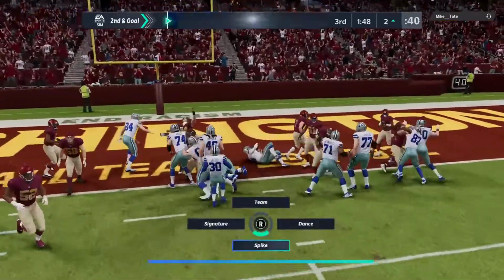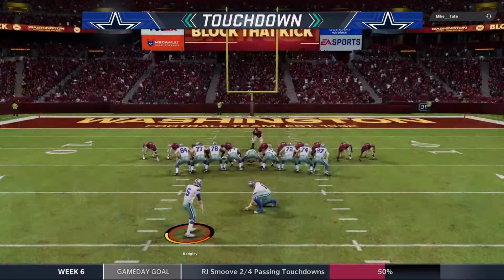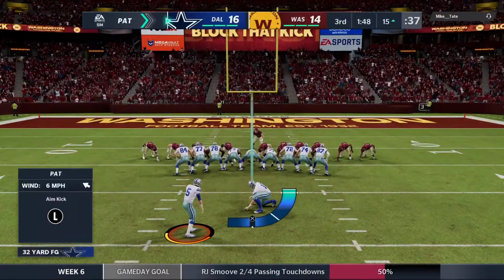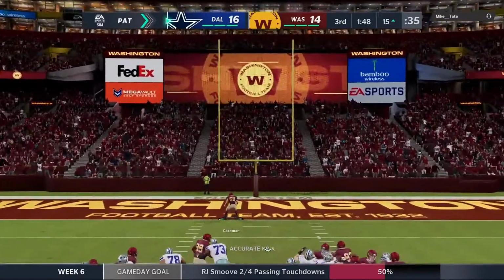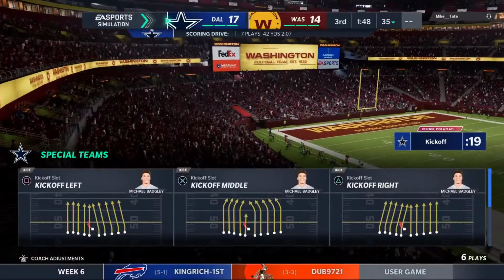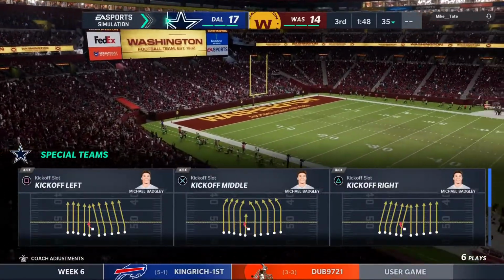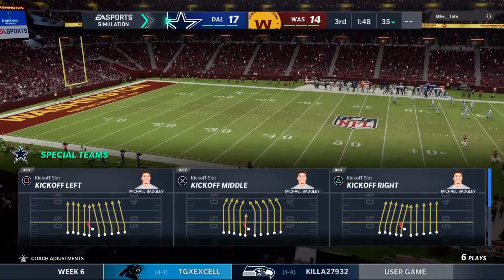The sneak, it's Prescott. And this time he breaks the plane. He's in for the touchdown. Dak Prescott with his 14th touchdown of the year, second of the game. And the Cowboys have retaken the lead. Extra point by Badgley, up and good. And it's now 17-14.